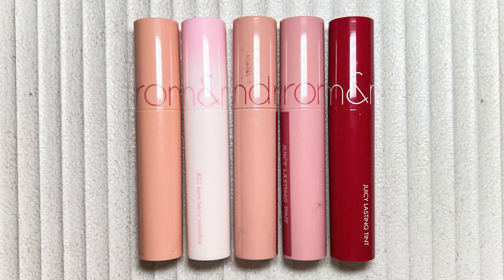Moving on to my Romand favorites, it really came down to the Glasting Water Tints or the Juicy Lasting Tints, but I went with the Juicy Lasting Tints because they offer so many fun shades, and I tend to reach for them more and more. These are staining lip products, but they have such fun colors. I'm going to swatch a few right now.